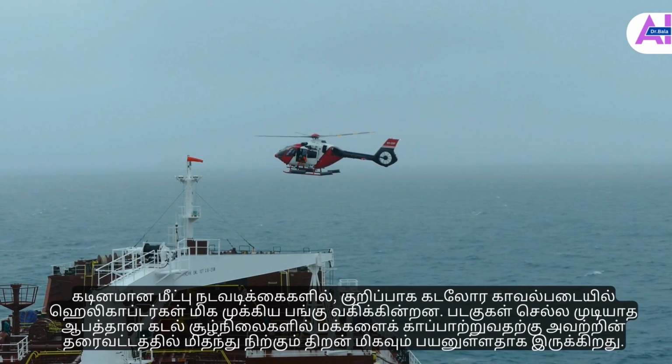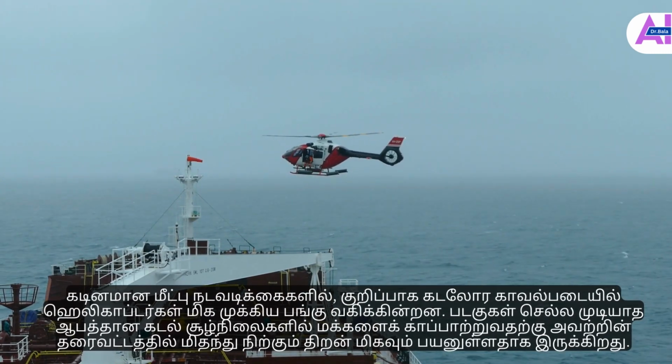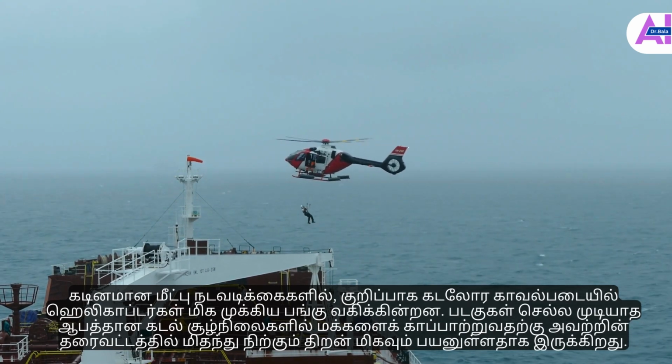Helicopters are crucial in challenging rescues, particularly for the Coast Guard, who rely on their hover capability to save lives in treacherous sea conditions where boats cannot operate.